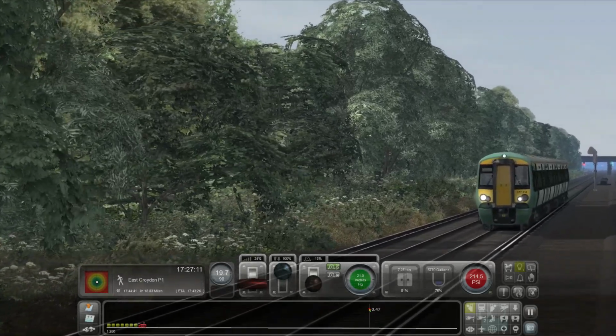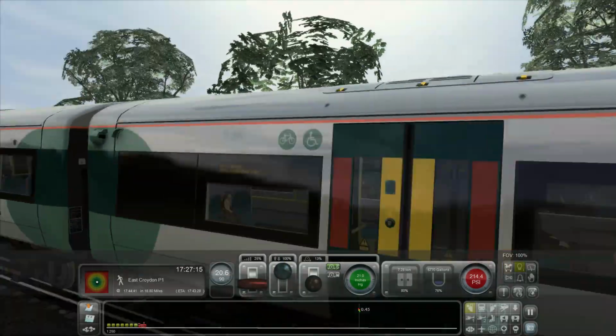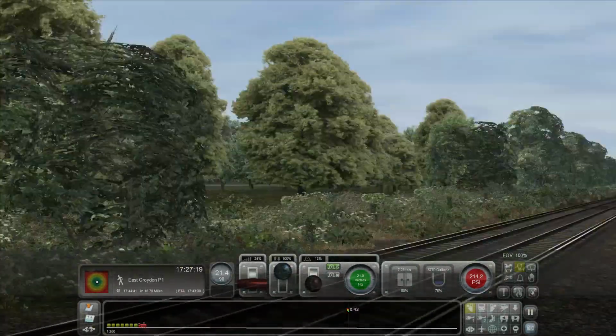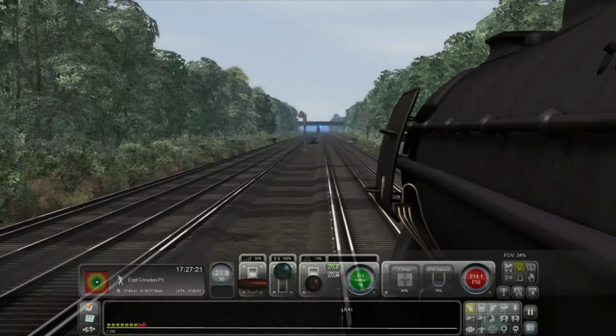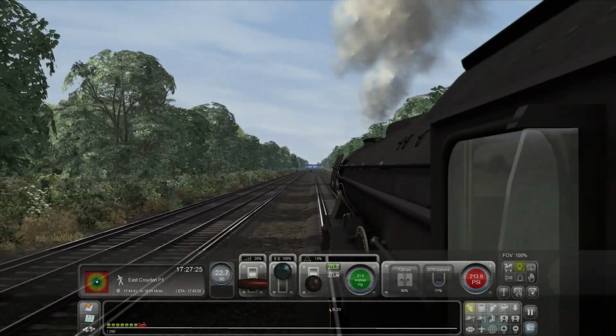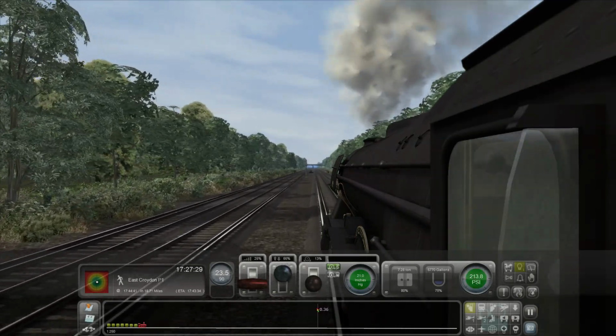I reckon we're going to grab a screenshot of you because we're kind of like that. There we go. We're going to screenshot you as well because all trains are equal on this channel. They are indeed. Right. Okie dokie. Signals are all green, which we're thankful for. We just need to get the speed going now.